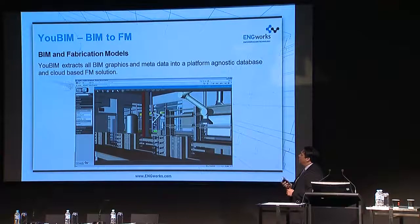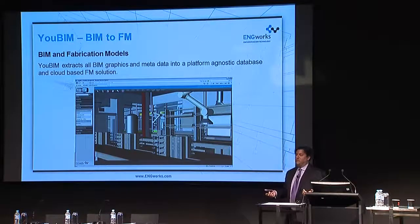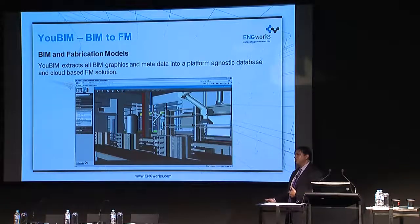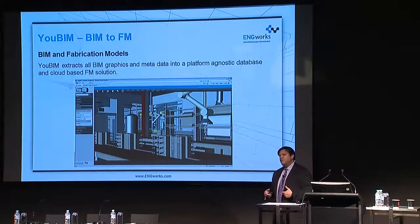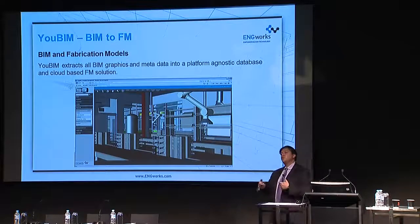So what we did is we also took in fabrication models, which no one in the market can do. So most people concentrate only on Revit. The problem is, as you heard from Steve in the United States, we have more deliverables of fabrication models than we have in Revit. Now what do you do? You do nothing. So we created something that could actually take the data of the graphics and metadata from different platforms, Bentley, fabrication, Revit, and turn it into an agnostic database that we in turn now could throw to anything.